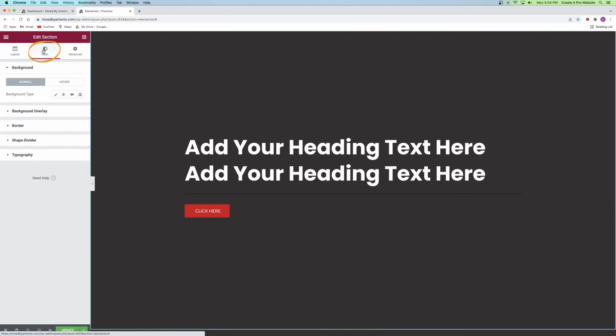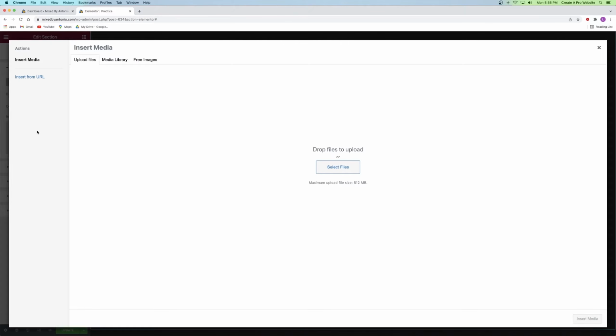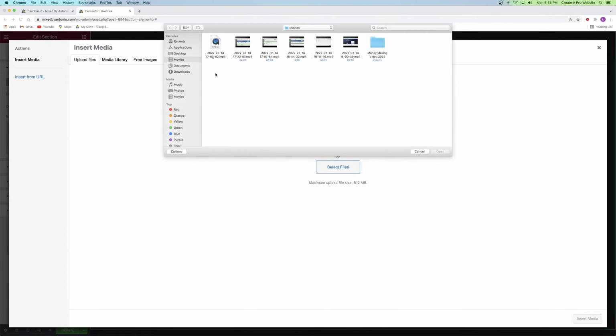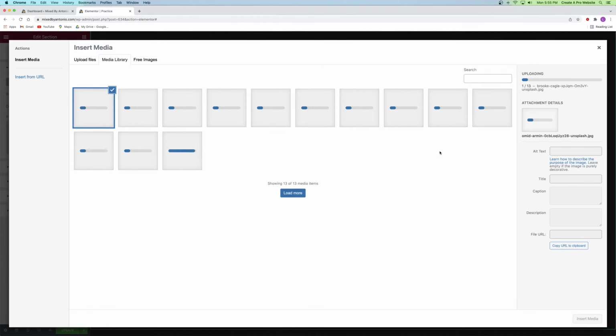Next, what I'm gonna do is go to the style tab. And this is where you can change things like color and typography and stuff like that. So I'm gonna go to the background type and I choose classic, because you can choose a gradient, a video, or a slideshow, but I'm gonna choose classic. And then I'm gonna click on image right here. And then under upload files, I'm gonna select files from my computer. And now I'm gonna upload files or images that I can use for this entire website. So I'm gonna go to images here, and I'm actually just gonna import all of these and say open. So it's gonna take a second.